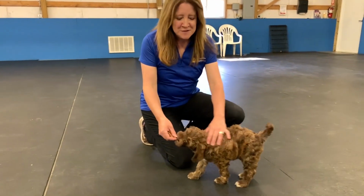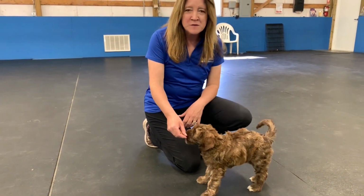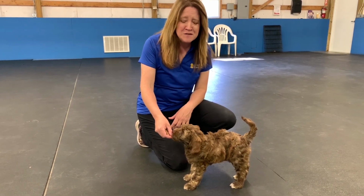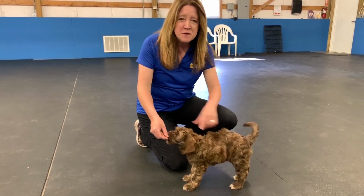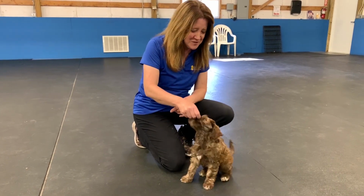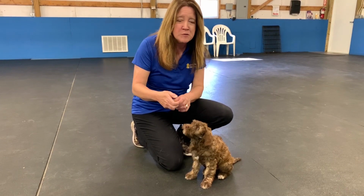So we're going to start out today showing Coco that we like the positions of sit, down, and stand. And we're going to show you how to start teaching those. When we teach young puppies, we use food as a lure because they're going to learn much more quickly if we can get them to go into position, good girl, without physically pushing or pulling on them.